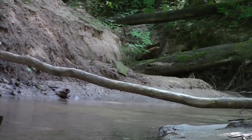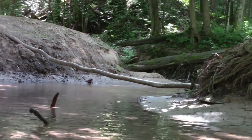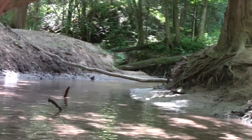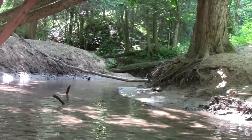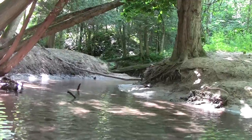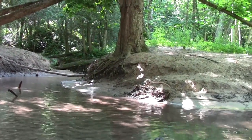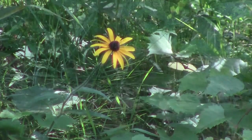Tons of bugs on the water. One of the neat things about the Pine is it is fed by these springs that turn into streams that feed this whole thing, which keeps the water cool, crisp, clear. You're not getting a lot of runoff, not getting any runoff from farms or anything like that.